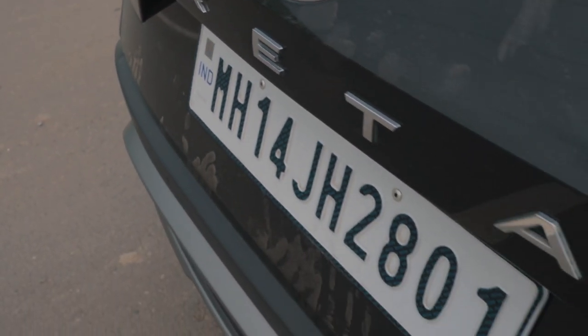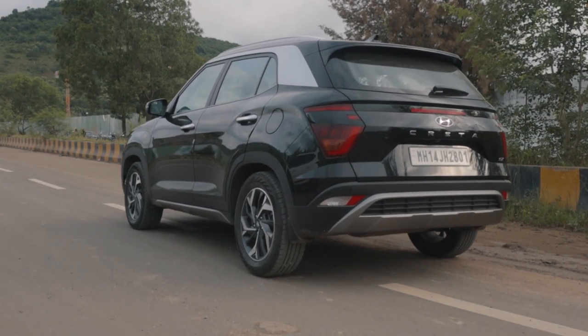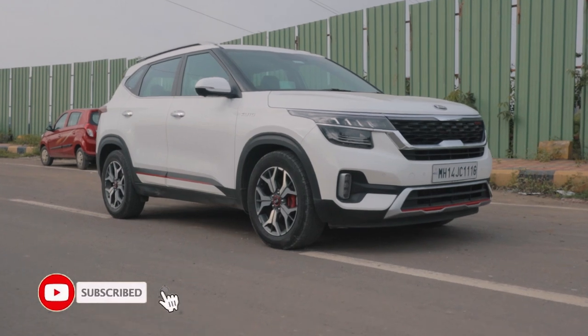Since the Creta was on the dustier side of the road, there was a lot of wheel spin and loss of traction, because of which the Creta had a poorer start compared to that of the Seltos, which meant that the Seltos won the race.